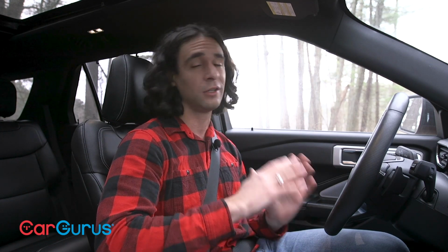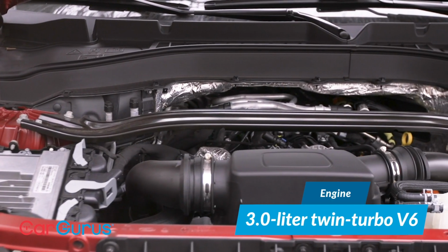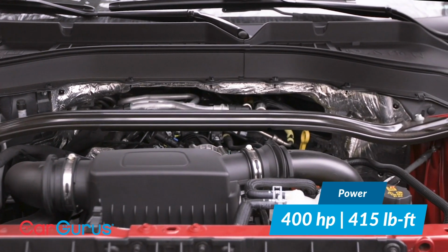The big news about the 2020 Explorer is the powertrains. Every Explorer gets more of everything. The 6-speed automatic is now a 10-speed. The base trims get a 2.3-liter Turbo 4 with 300 horsepower and 310 pound-feet. The Platinum gets a twin-turbo V6 with 365 horsepower and 380 pound-feet. Then there's the ST, which bumps that V6 to 400 horsepower and 415 pound-feet.